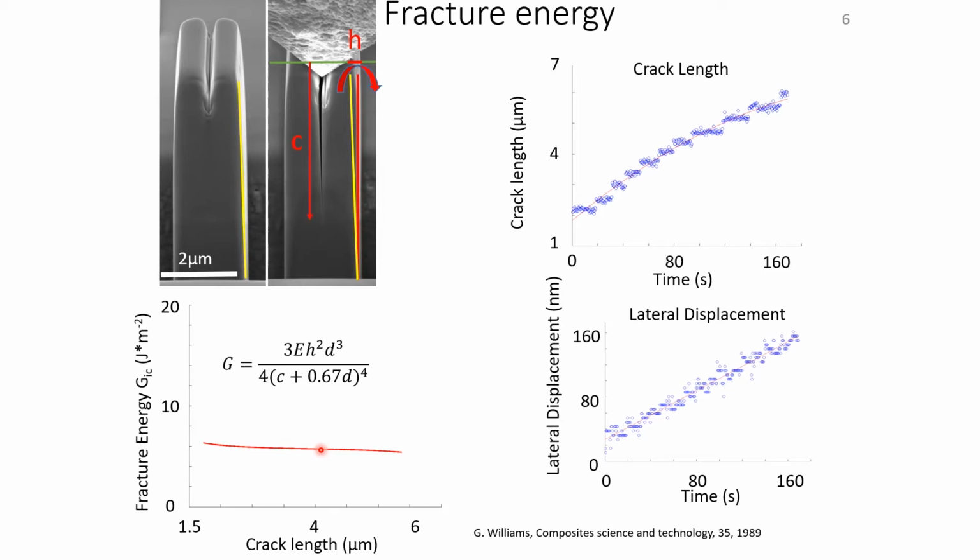And what you'd hope to see, at least for a single crystal, is that this is essentially uniform with crack length, because you're not expecting to see any other dissipation mechanisms. It's just how you break this material as you drive the wedge in.